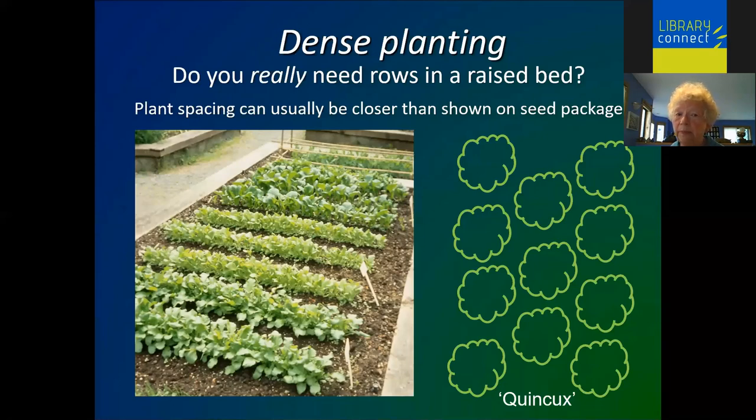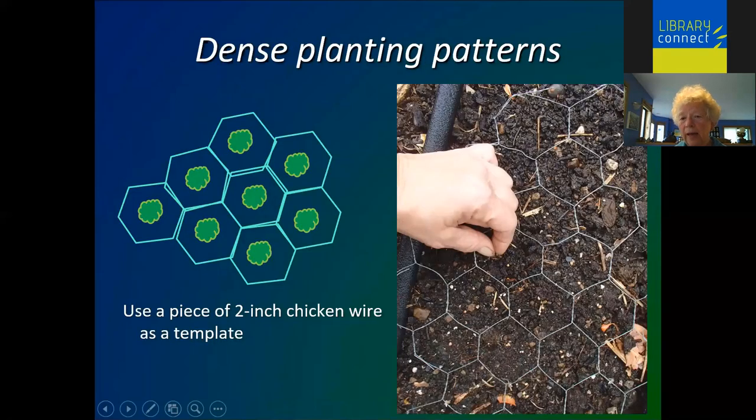That was really the point of making a bed, that you have pathways on the side. Usually you can space plants a little closer than the seed package, especially if you offset them like this, so that they have as much root room as possible. And if you're having trouble visualizing that, if you can get a hold of a foot square piece of 2-inch chicken wire, you can lie that down on the ground and put a seed in the middle of each one of these little honeycombs. And that's perfect spacing for carrots and beets and lettuce and any of the smaller plants. That's actually perfect spacing, just to give you an idea of how densely you can plant.